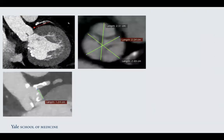When we're looking at these patients, one of the things that we look at is the sinus of Valsalva. The sinus of Valsalva is measured in this picture here. What you can appreciate is that in most patients, as you come down the ascending aorta, your sinus bows out some. This patient has almost what we would call a stovepipe sinus, meaning that there isn't really much definition of the sinus. There's a little definition here.